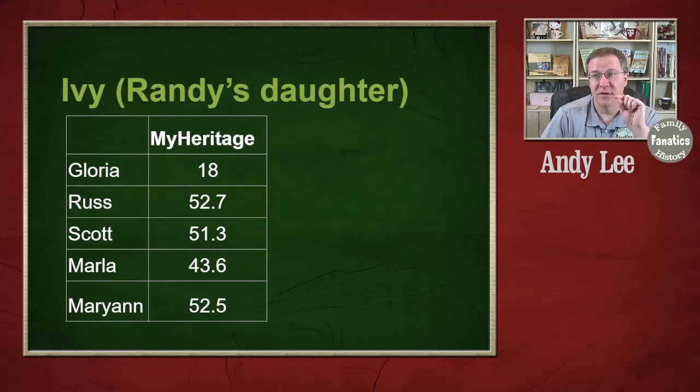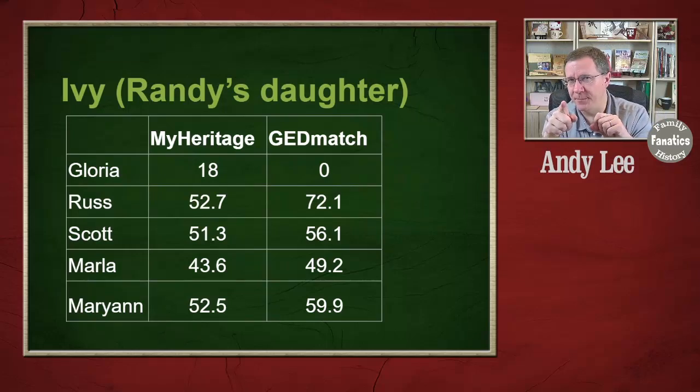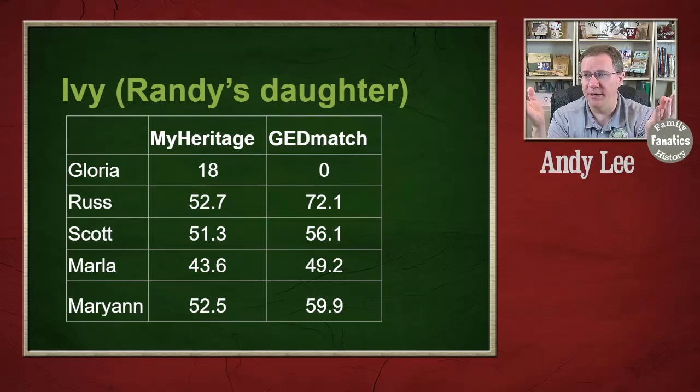I'm going to look at something even different, which is Ivy, and this is Randy's daughter. There's something we want to be looking out for here. First off, on MyHeritage, Gloria shares 18, Russ is 52, Scott's 51, Marla's 43, Marianne is 52. But when we go to GEDmatch, Gloria goes to 0, Russ is at 72, which is curious because Russ was at 0 with Randy. So there must be something error-wise going on here, because Randy gave his DNA to his daughter, so it's impossible for Russ to match Ivy and not match Randy.